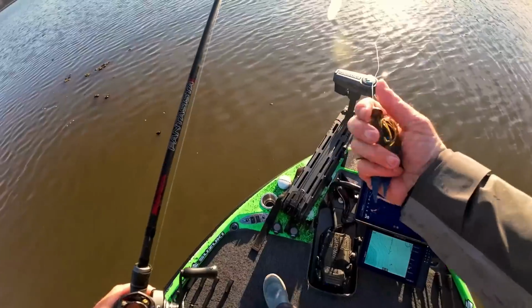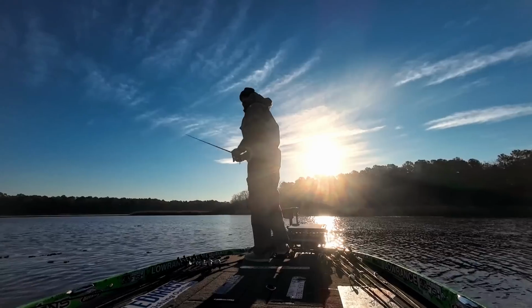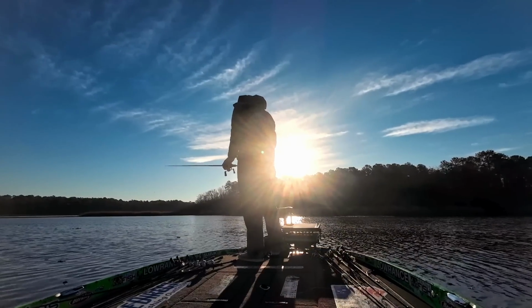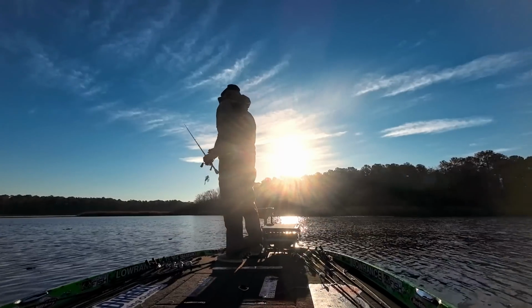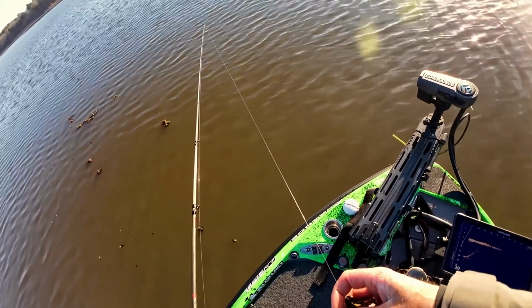So I picked this jig up, and dude, he thumped the crap out of it. What's that? I said it came out of the pile. Is that what you said? Yeah, well, no, he was sitting in the top of it. And when I cast it in there, he went to the bottom.